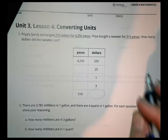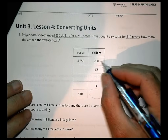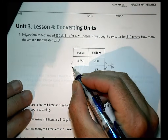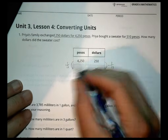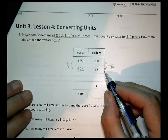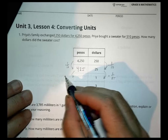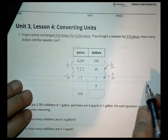Okay, so to do that here, we went through a series of conversions, right? So to go from 250 to 25 is going to be multiplying by 1/10. So let's do the same thing in this row here. Let's multiply this by 1/10. So 4250 times 1/10 becomes 425. To go from 25 to 1, we multiply by 1 over 25. So 425 times 1/25 is actually equal to 17.